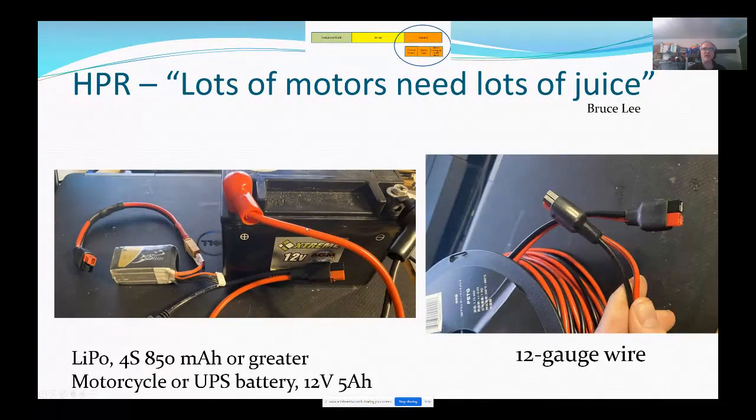I do know that lead acid batteries can take a lot of abuse, and our club certainly has lead acid batteries that have been around for 5 or 8 years. You want to use large gauge wire because you have a current drop, and then you want to have nice sturdy connectors. Here are Anderson Powerpole connectors.